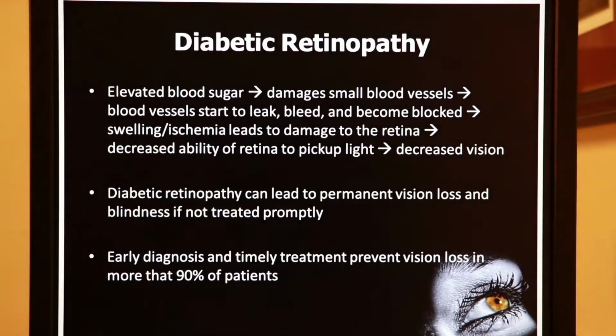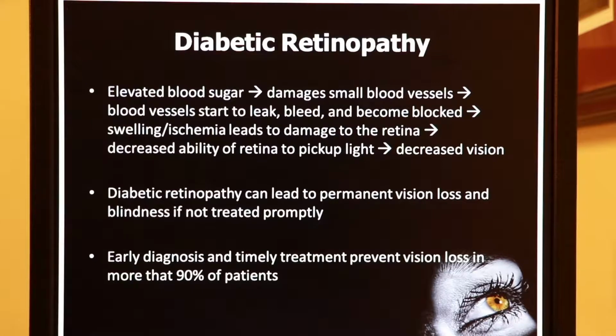So any elevation in blood sugar over extended periods of time will cause damage to your small blood vessels. This will cause them to start to leak, bleed, and become blocked. That will cause swelling or ischemia to the back of the eye, which damages that retinal tissue. That decreases the ability of the retina to pick up light and process, which decreases your vision overall. Diabetic retinopathy can lead to permanent vision loss and blindness, especially if not treated promptly. So early diagnosis is very important.